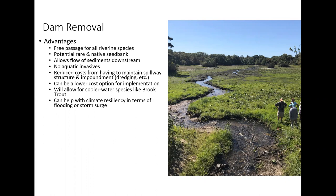You'll have reduced costs from having to maintain the spillway structure and impoundment over time. So you won't necessarily have to dredge if you just let it be a free-flowing stream. And you won't necessarily have to maintain the extent of the dam or spillway because you're removing it. This can be a lower cost option for implementation if it's a relatively simple project and you just have to remove the dam. I'll talk about in the challenges why it could also be a little bit higher cost, but I'll get into that in a second. This will also allow for cooler water species like brook trout, so you won't have that temperature problem.